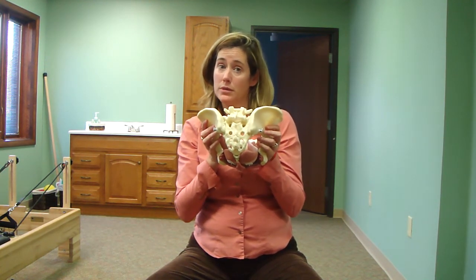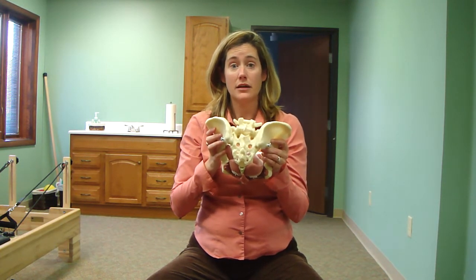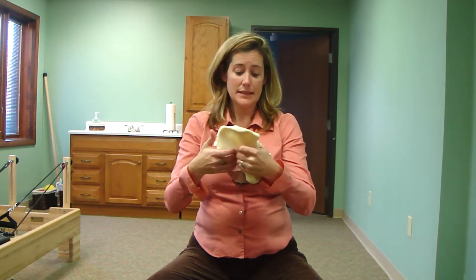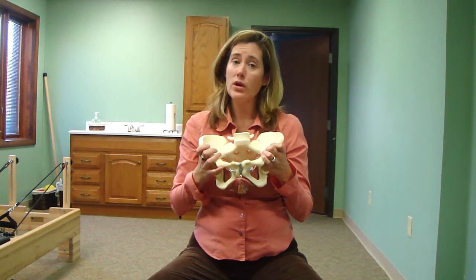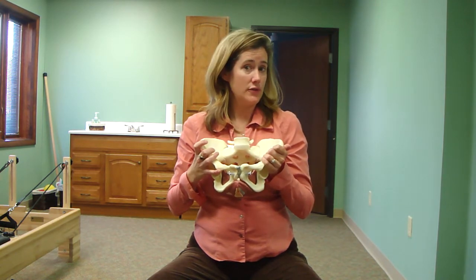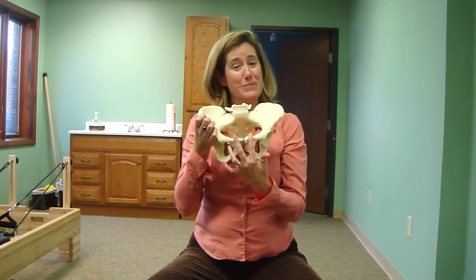And that's important because the sciatic nerve, if any of you are familiar with sciatica, runs right through that piriformis muscle. So as we can see, there are a number of different structures that come in and attach to the pelvis. One other very important structure is called our transverse abdominis, as well as our other abdominal muscles. They come in and attach to our pubic bone right here.